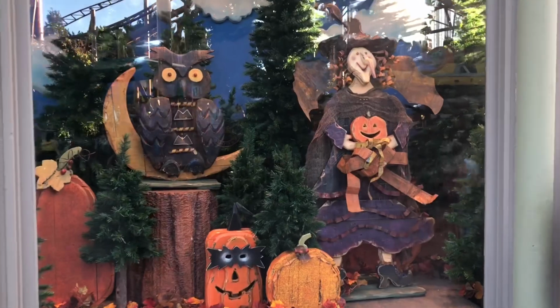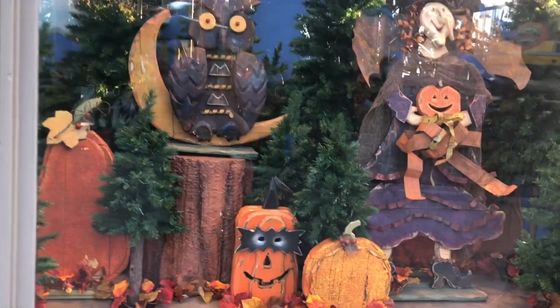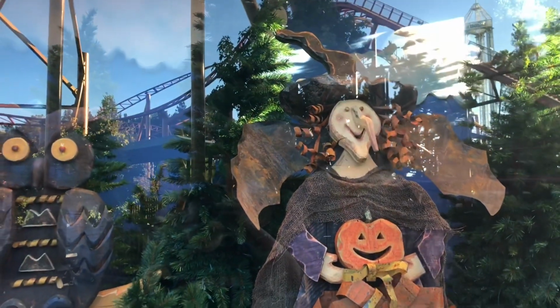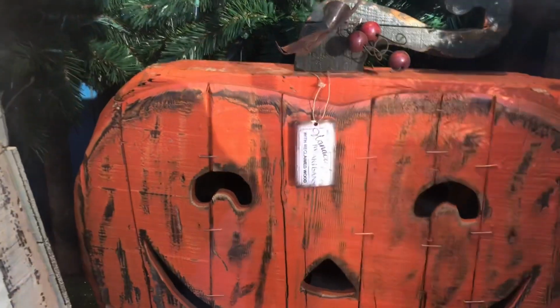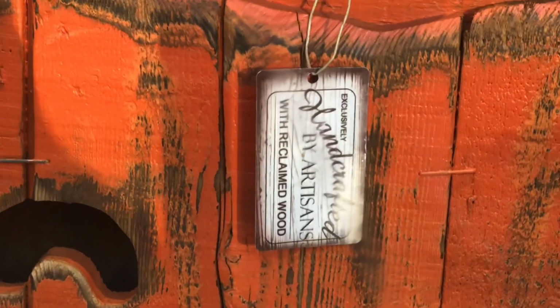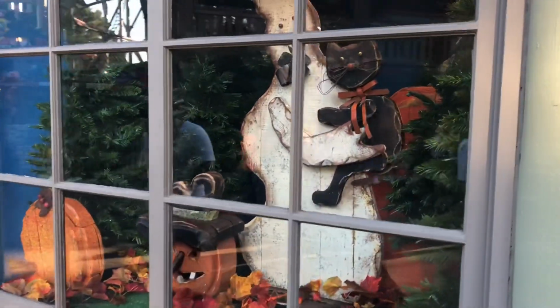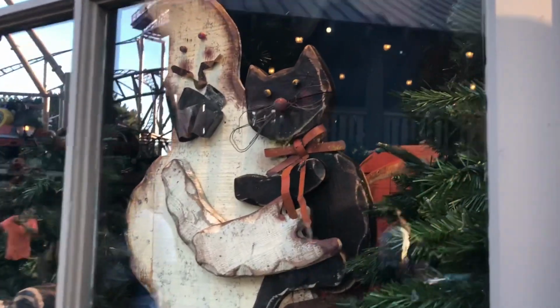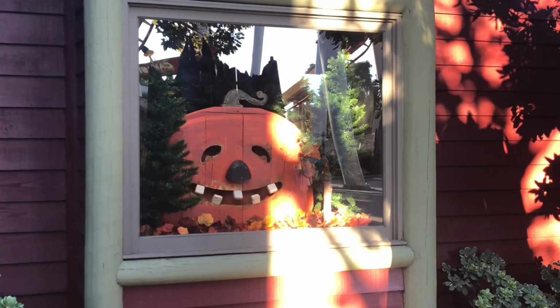And this is definitely new. Moving away from the Peanuts characters, we've got these individuals, kind of interesting wood-based figures. Here's some more. Actually, it looks like these are for sale, maybe. Windows here at the Camp Snoopy store.